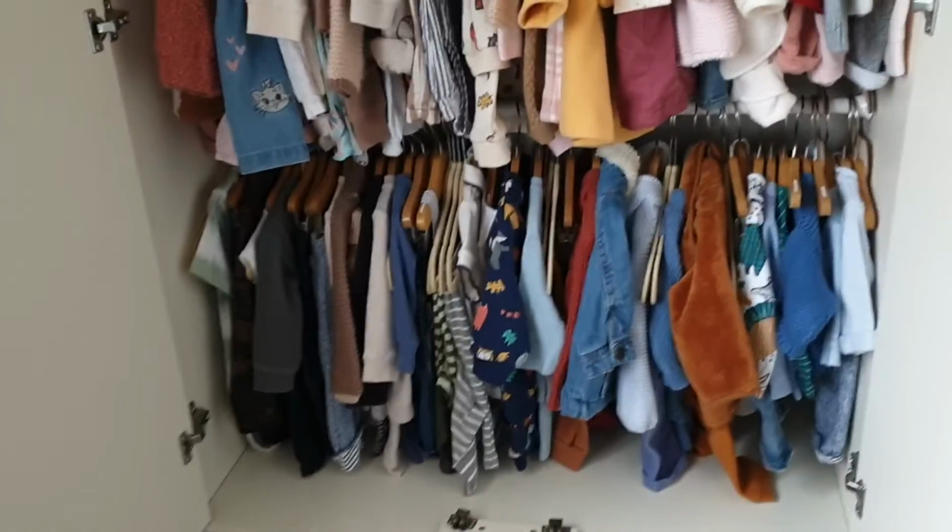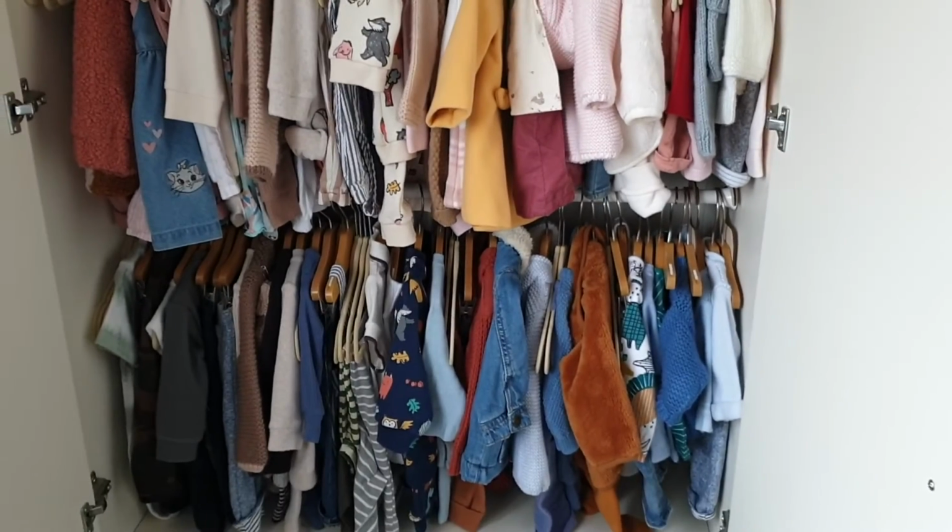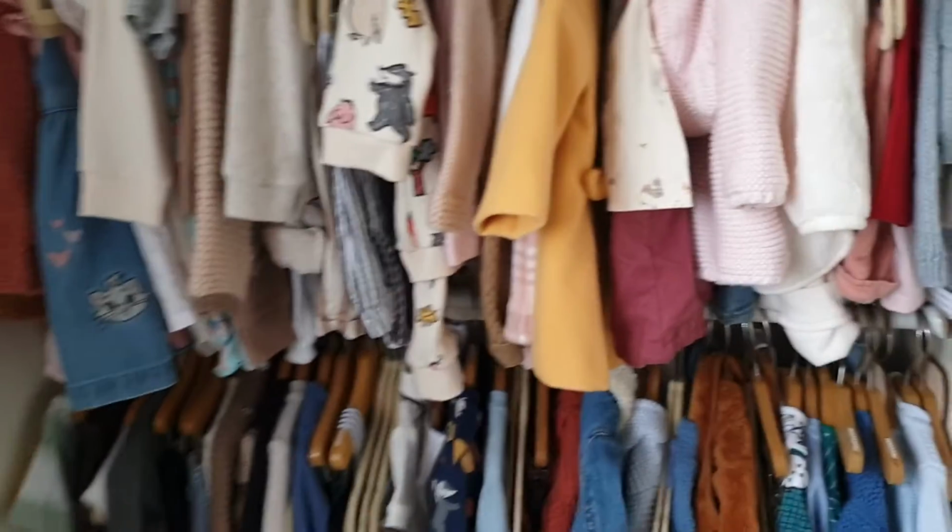I can't remember what I was talking about, but basically that's their wardrobe, or their hang up clothes. Let me close this.